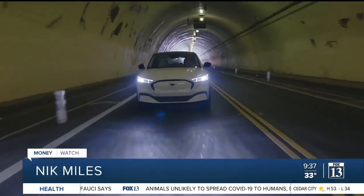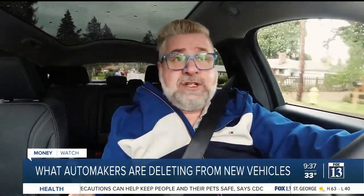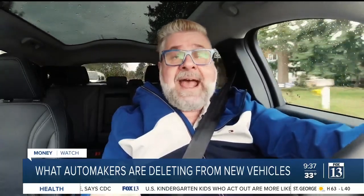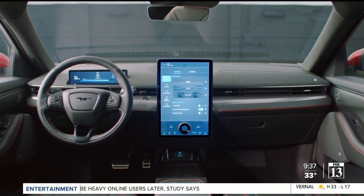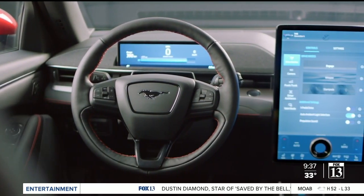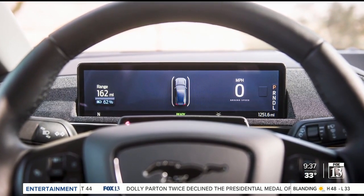I'm behind the wheel of Ford's new pride of the fleet, the Mustang Mach-E all-electric SUV. And it's easy when building something like this to not include some traditional features. But car companies, including Ford, are deleting things out of existing vehicles that we're used to seeing. Instead of traditional analog gauges, Ford has installed a 10.2-inch screen behind the steering wheel that gives you more than just speed, engine revs and warning lights. It also gives the driver available battery miles, battery charge and driver mode aesthetics.